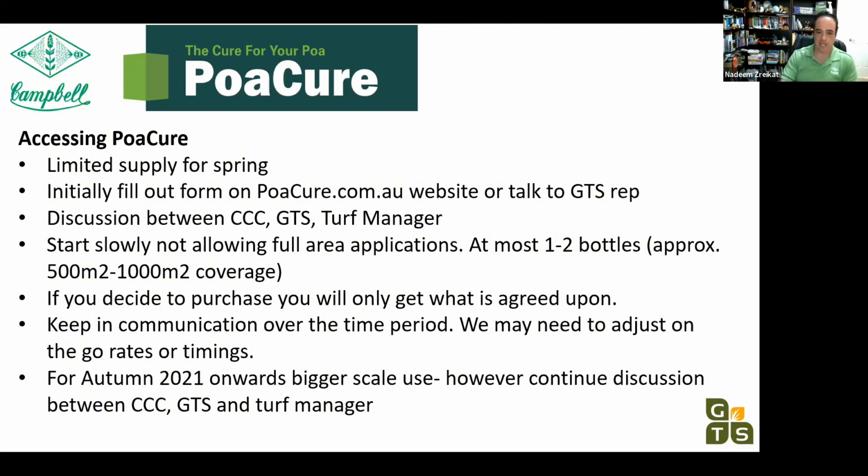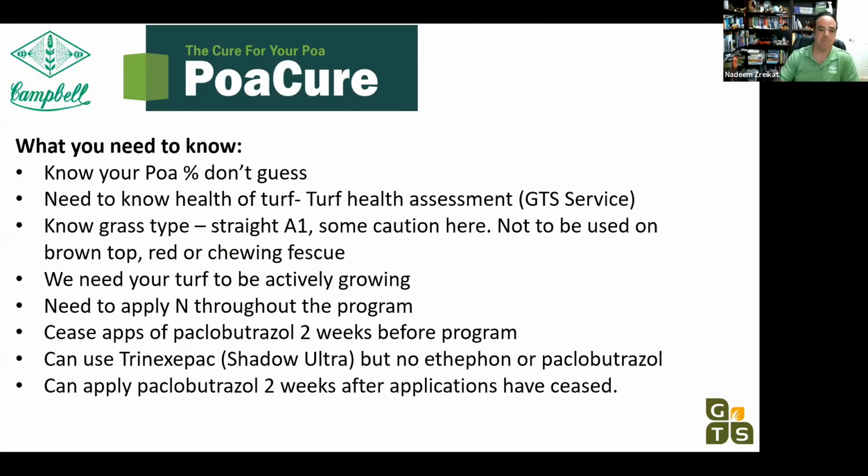So that's how we want to do it. We'll keep constant communication throughout the period. You'll get phone calls from me, you'll get visits. Obviously if I'm in the area, they'll get visits from the GTS guys. I'll be my eyes and ears on the ground. So that's how we're going to look to do it.